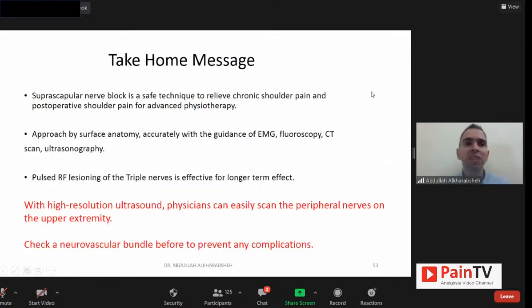So take home message: suprascapular nerve block is a safe technique to relieve chronic shoulder pain and post-operative shoulder pain for advanced physiotherapy. Approach by surface anatomy, accurately with the guidance of EMG, fluoroscopy, CT scan, or ultrasonography. Pulsed RF of the triple nerves is effective for longer than suprascapular nerve block alone, if we compare with the intra-articular injection. So there is superiority for pulsed radiofrequency lesioning.